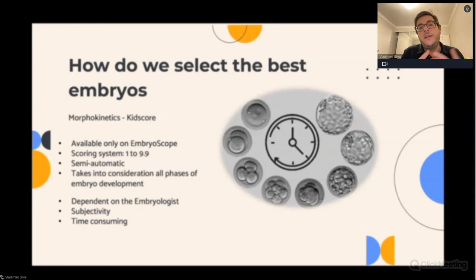And then we went and saw how much time did it take from 2 to 3 cells, from 3 to 4, and so on. So we were developing scoring models. One of the most well-known is called the KID score. It was developed by Vitrolife. Vitrolife is the manufacturer of the embryoscope, and so they classified the embryos from 1 to 9.9.